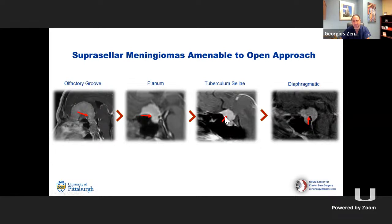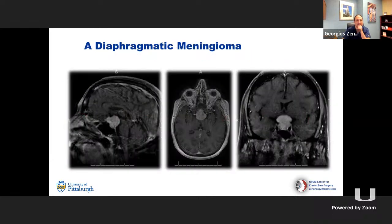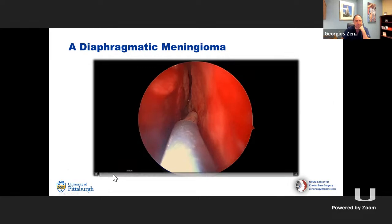Now, tuberculum sellae meningiomas tend to push some of the optic nerves superiorly more than posteriorly. And that's even more accentuated in diaphragmatic meningiomas, such as this one here. So with diaphragmatic meningiomas, usually the optic chiasm is actually prefixed as opposed to postfixed. So when you come from a lateral approach, essentially the tumor is completely on the other side of you, and the superior hypophyseal vessels are in between you and the tumor. This is an example of a diaphragmatic meningioma. Again, you see that there's some lateral extension past the carotid, but that's usually not that much of an issue.